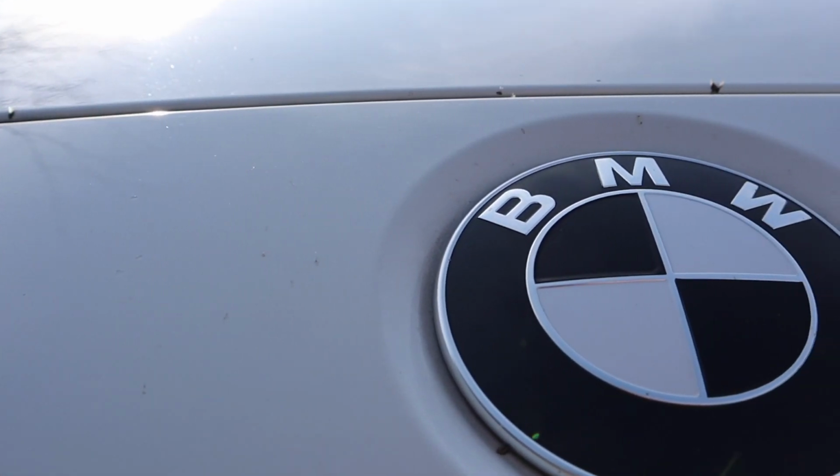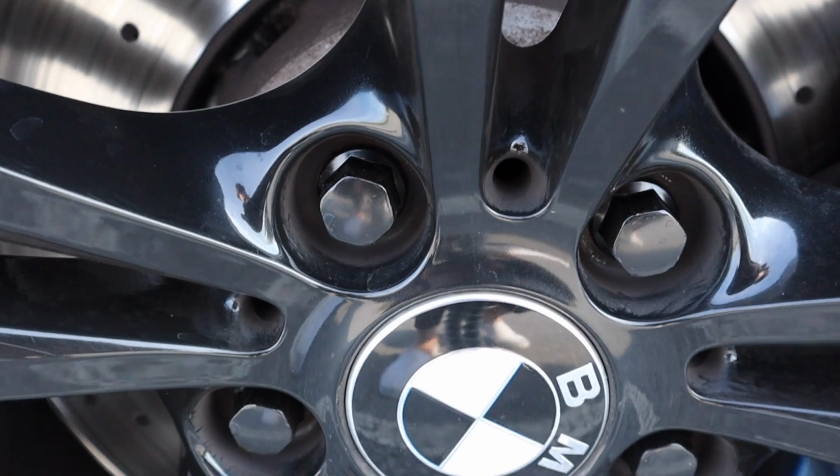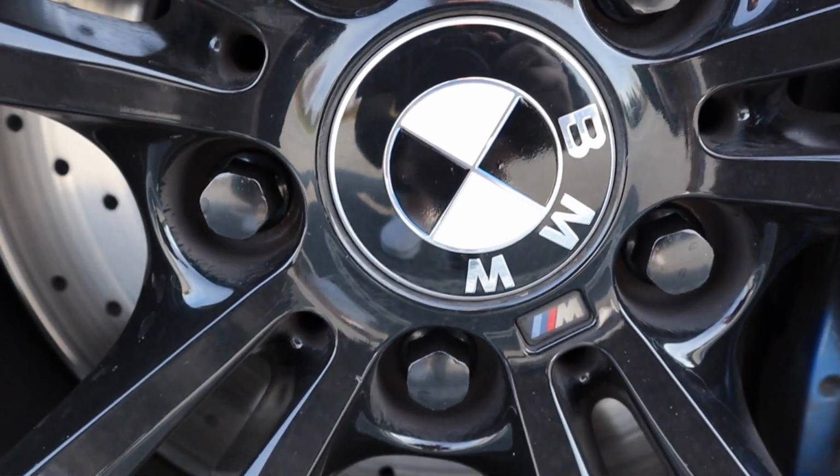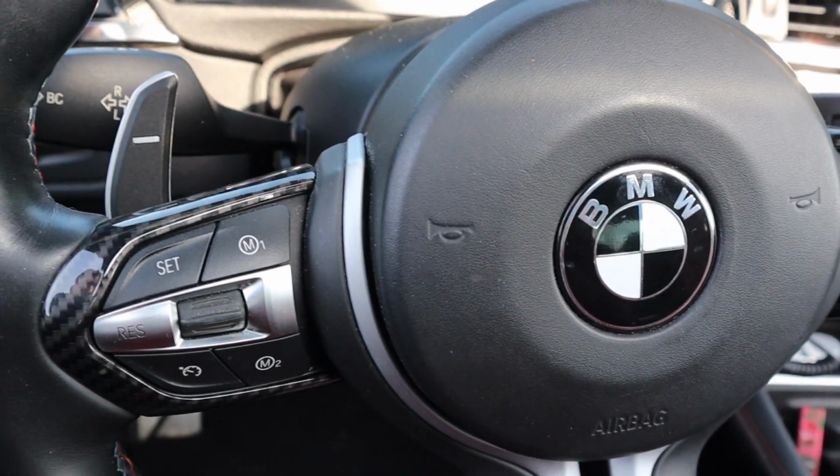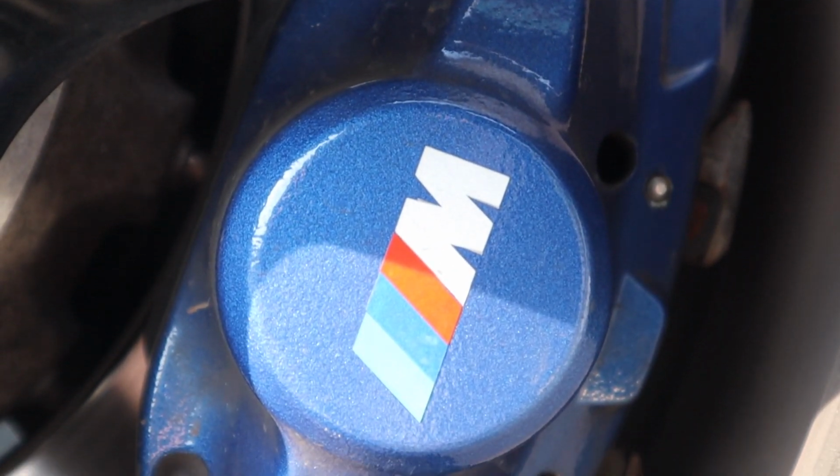Depending on preference, you can get all the BMW logos on the car black with little vinyl decals, and I did go with that. They were literally $10 on eBay, and again, I think that was a huge hit, so I went with those. Also, for other small cheap mods, I did the caliper decals. I got all new ones of those.